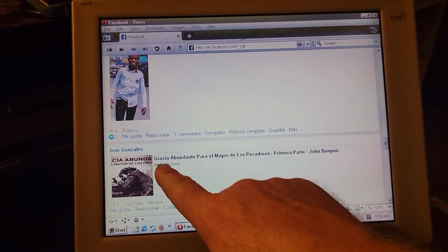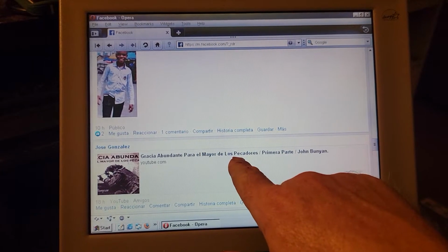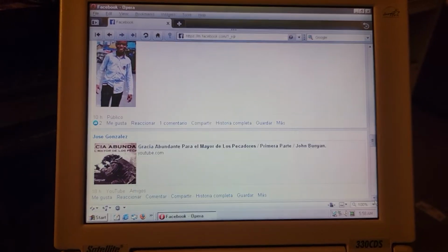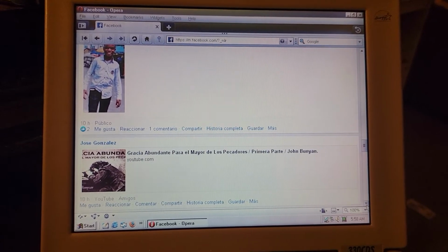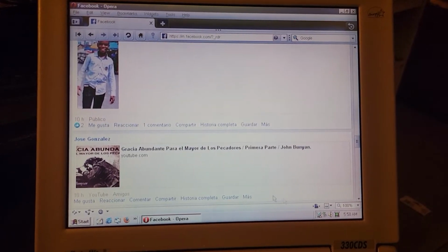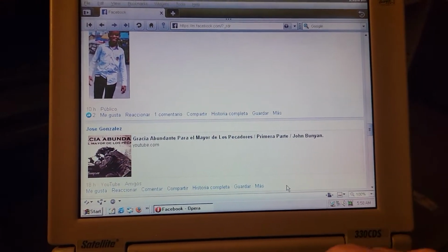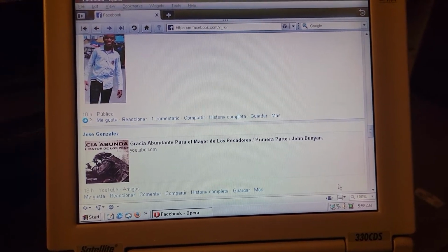Right here it says "Gracia abundante para el mayor de los pecadores. Primera parte, es una película." It's saying abundant grace for the majority of sinners, or basically for the head of the sinners. Basically right there, El Mayor de los Pecadores, like the mayor of the sinners is what it wants to say.